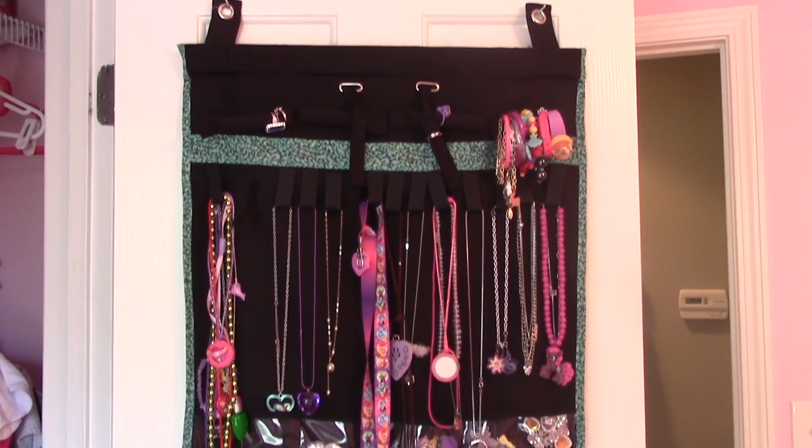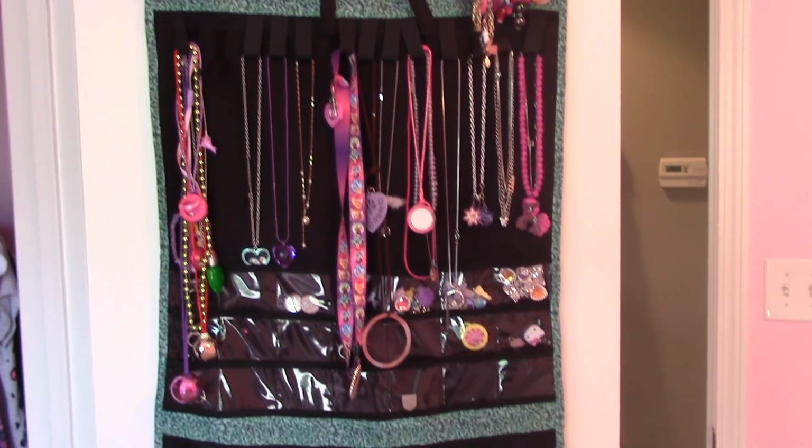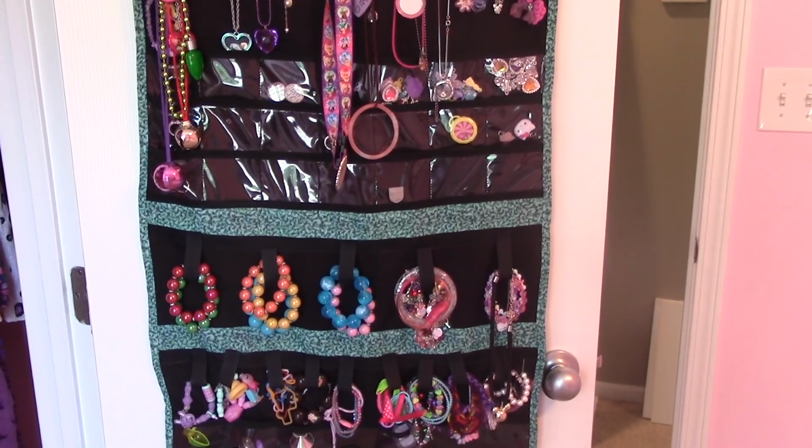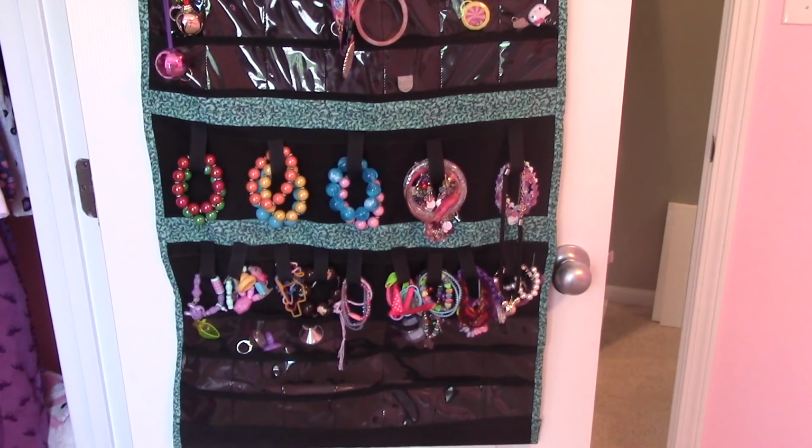And the last thing that I picked up so far for her room, and I'm going to show you some footage of that because we actually already organized it and hung it up, but it is her hanging jewelry organizer. Her older sister has one. It's how we store her jewelry, and it's how we are going to store my youngest's jewelry as well. Previously, we had it in a little jewelry box, which was really cute, and it worked for a while, and it would stay in her dresser drawer.